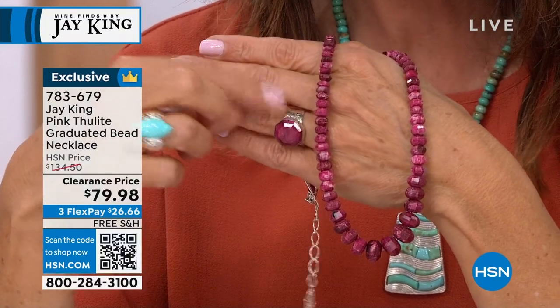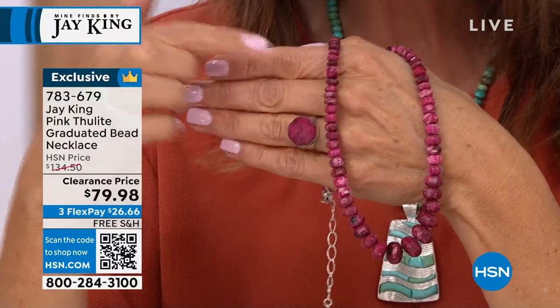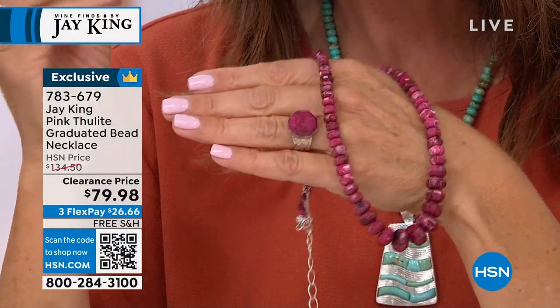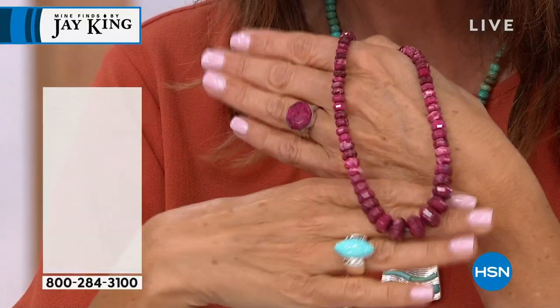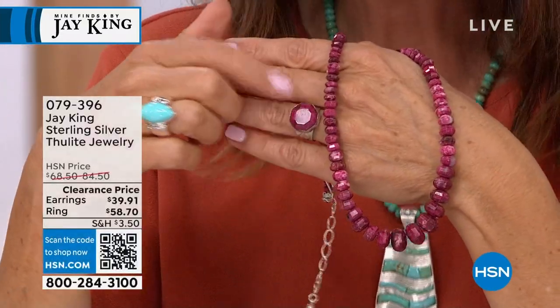We do have matching pieces. The ring is fun. The ring is fierce. The ring is fabulous. The color of this thulite, it's almost like a ruby. It's got this pink, this kind of berry color. It's luscious. It's fun. It's feminine. And these are not small stones. They're all faceted.